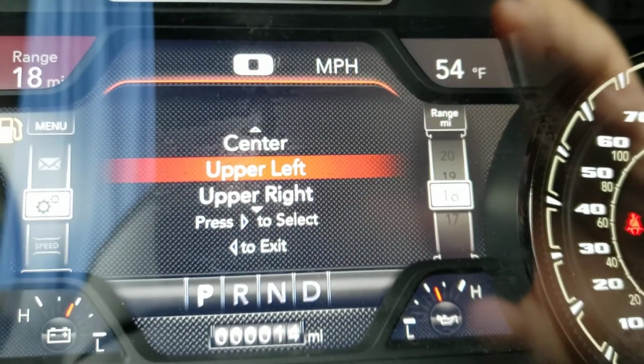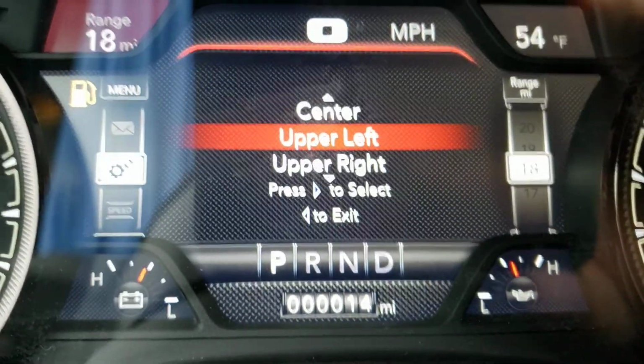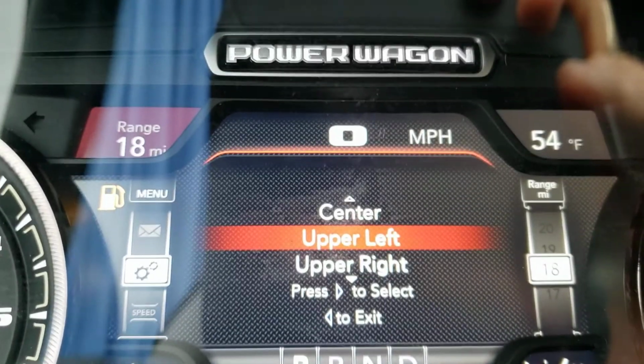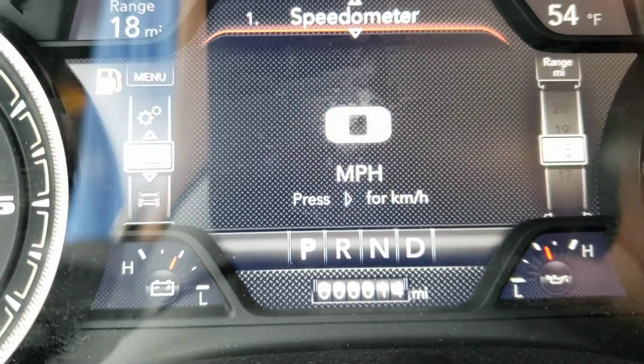And maybe on the upper right you want to see something other than the outside temperature, you just highlight the upper right, highlight the center, because you can change that too. We're going to come back out of there, hit the down arrow, and we're back to the speedometer.